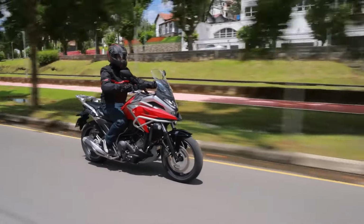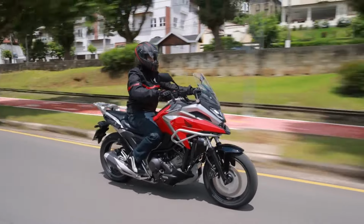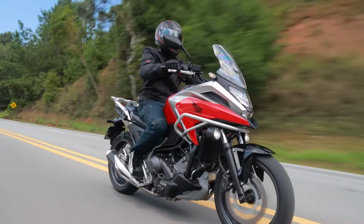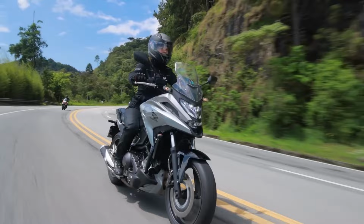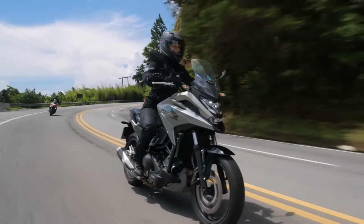The NC750X has an underseat fuel tank that doesn't just hold fuel, but actually brings the bike's mass to a central area to improve overall handling. Honda says they designed the fuel tank to help achieve the best weight distribution for efficient riding. It has something to do with the center of gravity. But here's where it gets really interesting.